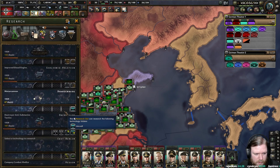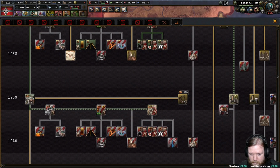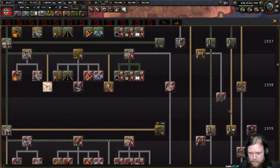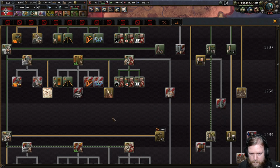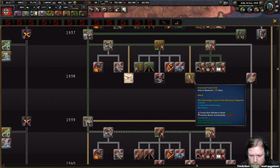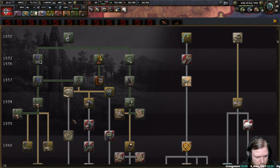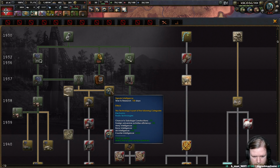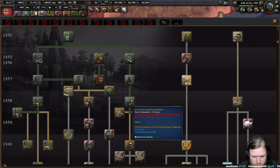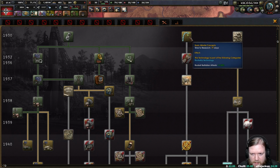Concentrated Industry 3. Here's another industry thing. Oh, that's production efficiency. I do like production efficiency. Oh, hang on, we're a bit behind here. We could probably do with some more decryption. We could probably also do with the advanced improved computing machine. I think I may even start that now.